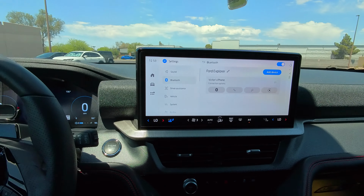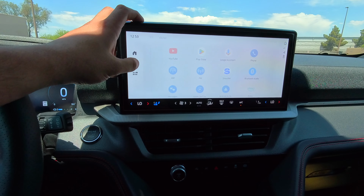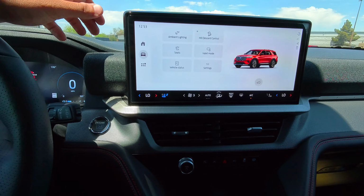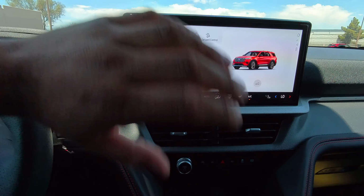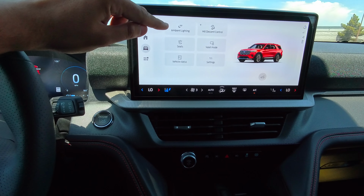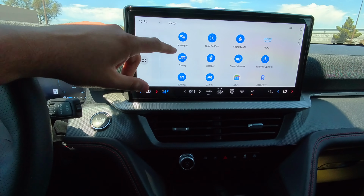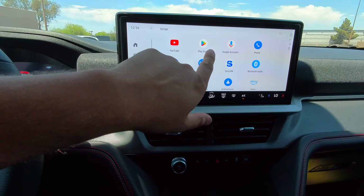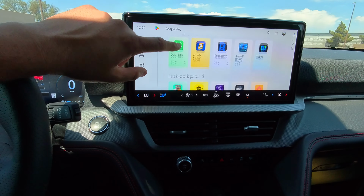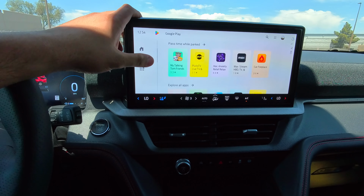On to feature number 2, going back to the entertainment system. On here you do have Android interfaces. They added a lot of stuff that lets you just mess around with the car so much. None of the cars I've ever had have had ambient lighting. None of the cars that I've ever had have had YouTube installed on it. This thing actually has access to the Play Store, in which you can download a lot of car apps that are specific to when you're in the vehicle.